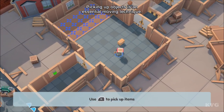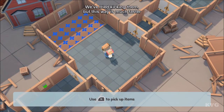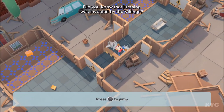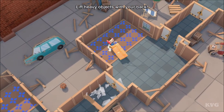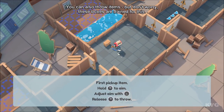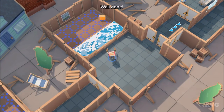picking up objects is an essential moving technique. We've tried kicking them, but this way is much faster. Nice! Did you know jumping was invented by the Vikings? Moving solo? No problem. Lift heavy objects with your back. You can also throw items, but don't worry. These boxes are trained for this. Well done.